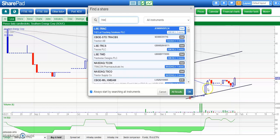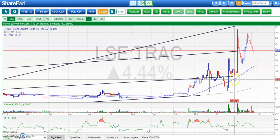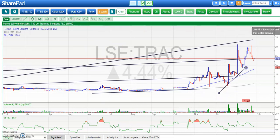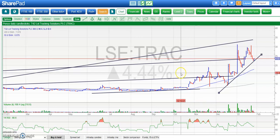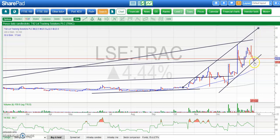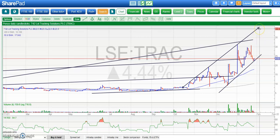Back to a stock which had a flurry of activity earlier in the month. Here we've got T42, and it looks as though we are around one of the resistance line targets, and we've been trading around that. But if you delve more deeply, you can say that we're in a rising trend channel from back in November, and that the shares could and should progress within that channel, so above the 21 pence area, the floor of the channel, looking up to 40 pence, maybe by the end of next month.